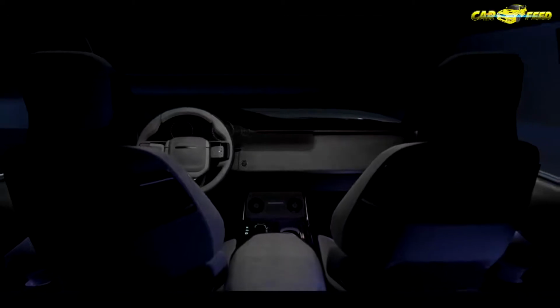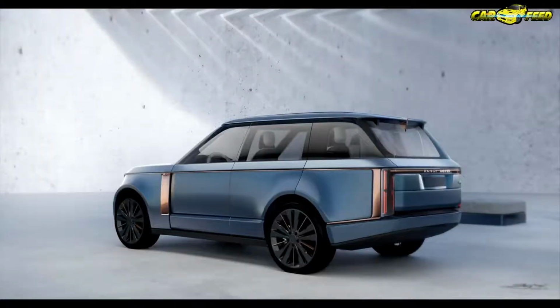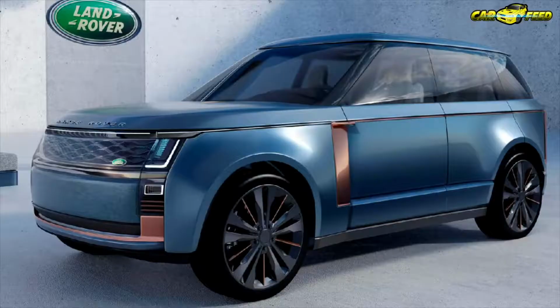BMW's twin-turbo V8 engine produces 566 horsepower and 553 pound-feet of torque in the X5 M SUV, and the standard M8 model has 600 horsepower. The Defender SVR is expected to keep its power close to the 577 mark.